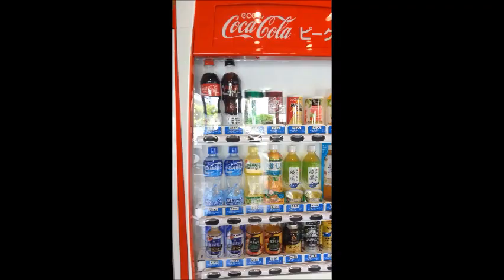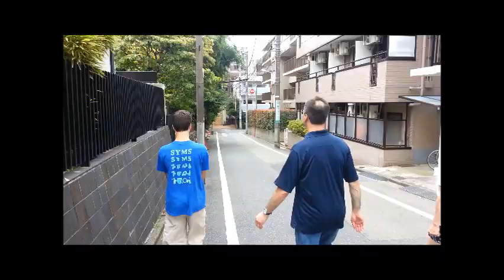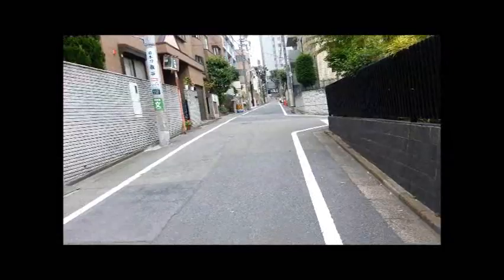So we just got into our hotel room, and here is the view. This is a Japanese vending machine. Lots of normal soda, and then there's some other stuff. We saw one that had espresso shots on the street. Kind of a normal side street in Tokyo, really narrow street. There's really no sidewalks. Everyone just kind of walks around and bikes around on the same street.